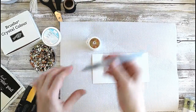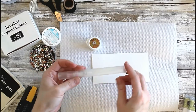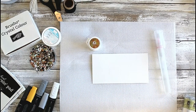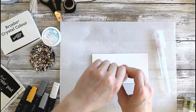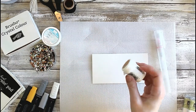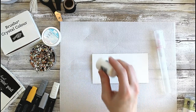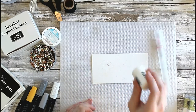So I'm putting a paper towel under us. You can use just a piece of paper under your cardstock as well. You'll then need to take one of your Stampin' Spritzers that is full of water. And again, like I mentioned, take your yellow Brusho. Pull that thumbtack out, and then you're going to just sprinkle some of that yellow Brusho powder all over your cardstock.